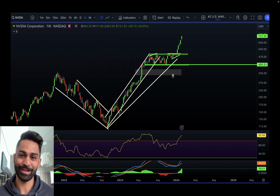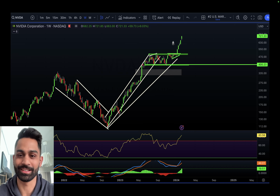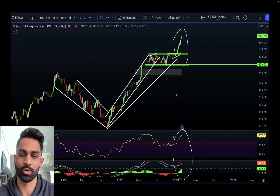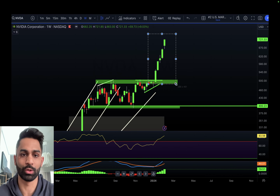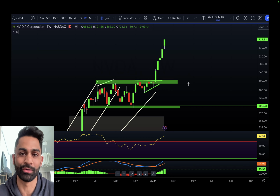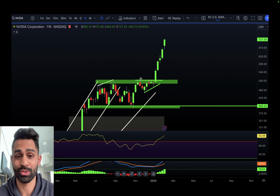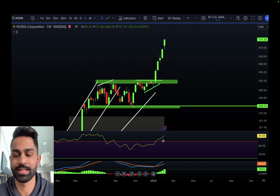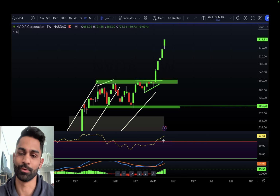Nvidia, on the other hand, I don't have to really say anything other than the fact that this has just been on a ripping rally here. RSI and MACD are just incredibly overstretched and overbought. And of course, we broke out from that ascending triangle. Just take a look at the last 4 or 5 weeks here for Nvidia. It has been absolutely crazy. So again, there's not really much to go over on the technical front other than a few facts: RSI is overbought, MACD is overbought, price action is very, very overextended to the upside.